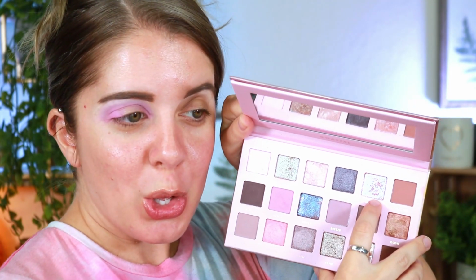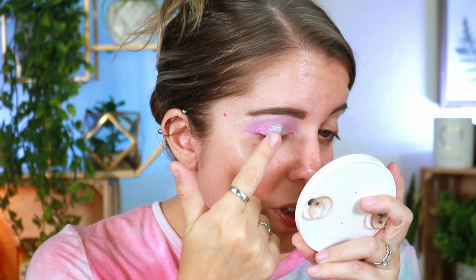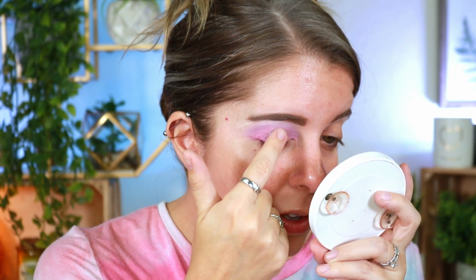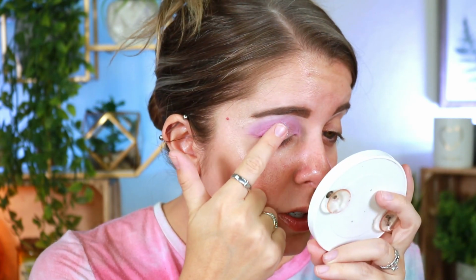So now we're gonna go into the shade called Sparkle. That is such a beautiful shade. Holy crap. Do you guys see that? Wow, that is gorgeous. This is a beautiful duochrome shift too. It's hard to tell on camera, but it definitely has a gorgeous duochrome shift. Then I'm going to go into the shade called Pearl, because this is just a gorgeous shade. Oh my god, yes. That is just so pretty.